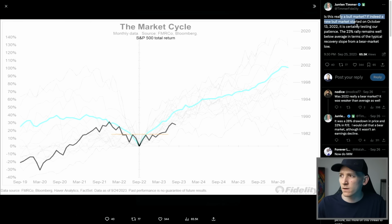Is this really a bull market? It's certainly testing patience. 23% rally remains well below average in terms of the typical recovery slope from a bear market low. Interest rates are high and the real economy is not doing well. Slow growth, lower GDP, less tax receipts, deficits are wider. Interest rates keep going up.